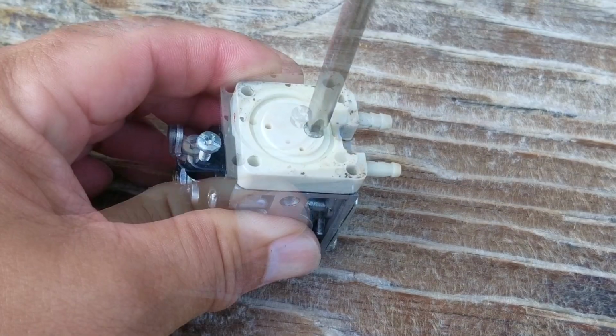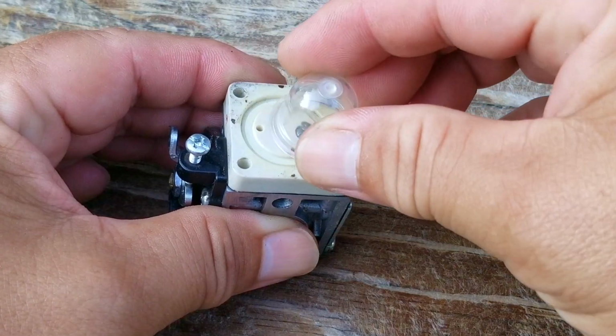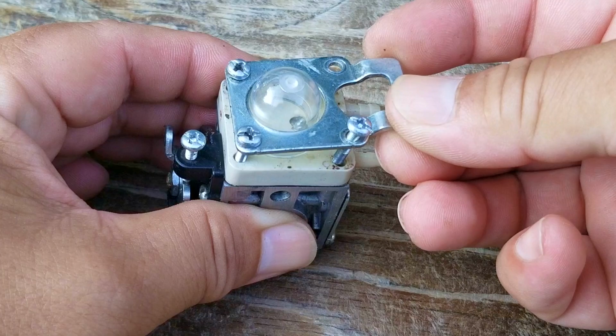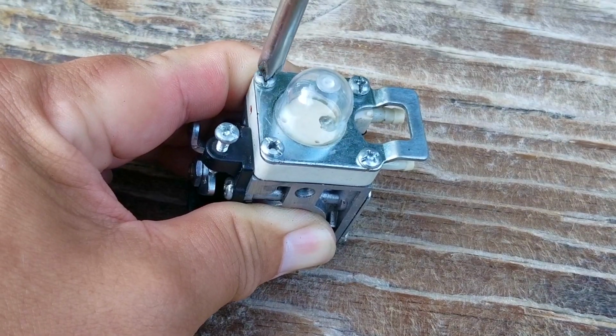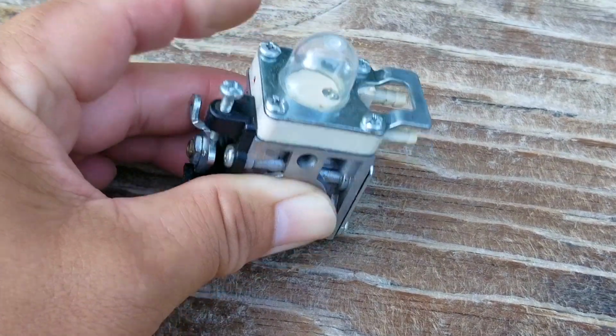Of course, if you don't want to go through all this work, I'd recommend replacing the carb with an aftermarket one. However, if you're concerned about putting a cheap aftermarket carb on your Echo machine, then just buy an OEM carb instead. But I do have to let you know that a new OEM carb will be very expensive in comparison to an aftermarket one.